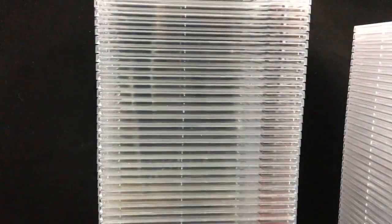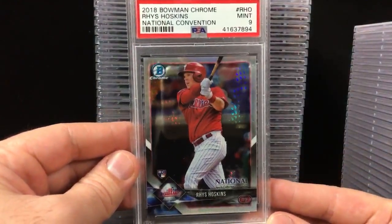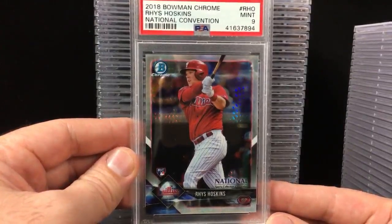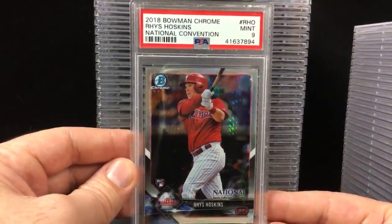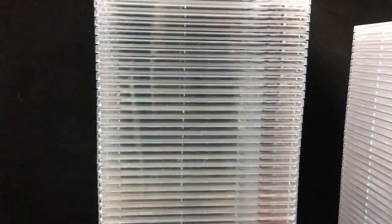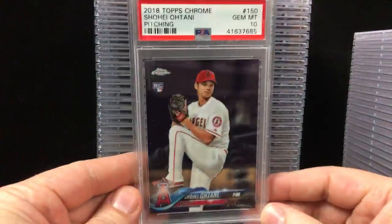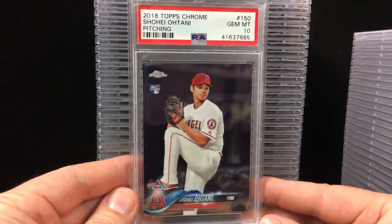And then the guy that I probably wanted the 10 the most out of for the collection, unfortunately got a Mint 9. Mint 9 on the Rhys Hoskins. And I think I remember when I was looking at it, I was pretty convinced it would probably be a 9, but I decided to take a shot and send it in. And you know what? The 9's all right. It's just for the collection. It's a memory of going out to Cleveland, hanging out with people in the YouTube community, checking out cards, just kind of living cards only there for a couple days. It's one of the greatest few days of the year.